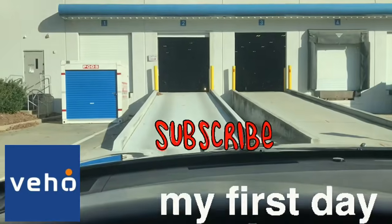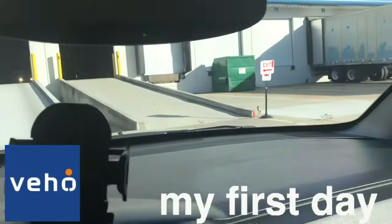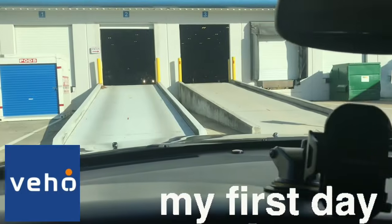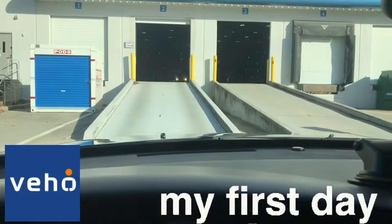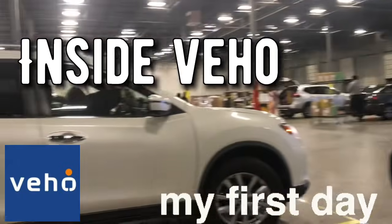Okay, so we're at the Veho. I don't know if you can see what it says: Veho, enter, and then exit. I just saw cars pulling out, so let's go ahead and pull up in here and get our bins. All right, so we're inside of Veho. Everybody's loading up.